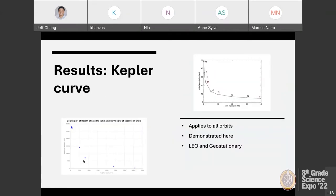The Kepler curve is also a very interesting thing that I found about orbits. This Kepler curve basically shows a very routine pattern between orbits, velocity, and altitude. But now this doesn't only apply to satellites. As you can see in this top right graph, this actually applies to all orbits. This is a graph of the planets. As you can see, it follows this line based on velocity and its semi-major axis, or its orbit, its altitude, I'm sorry.